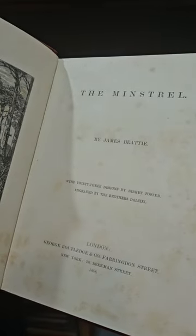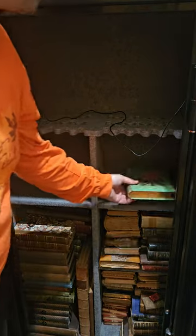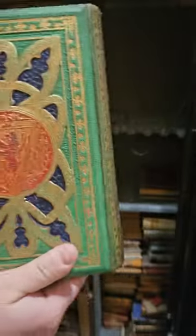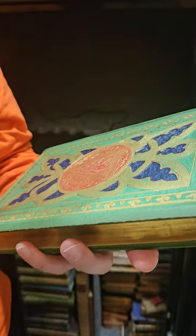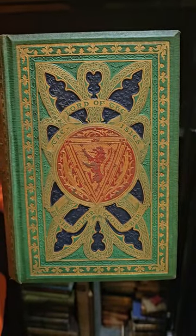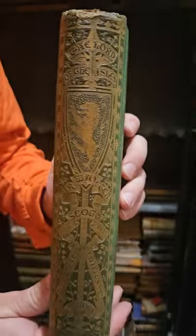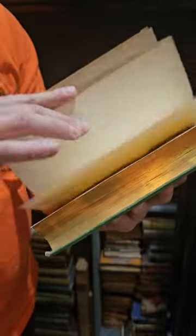The Minstrel by James Beattie, illustrated, published in 1858. Oh, probably get a million comments on this one, that it could be poison, could be arsenic. Arsenic green binding, not sure. Don't think you have to worry about touching an arsenic binding, I would assume. Probably want to wash your hands after handling it. Probably don't want to lick it. Or eat food off of it. But I'm not a medical professional, so do not take my advice.